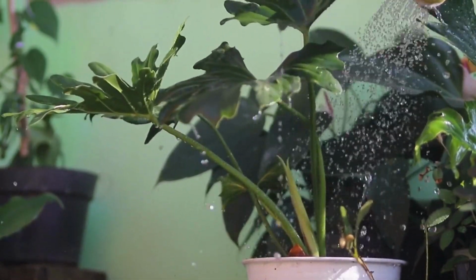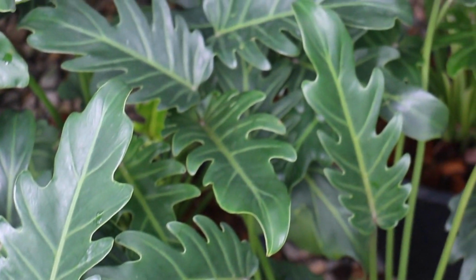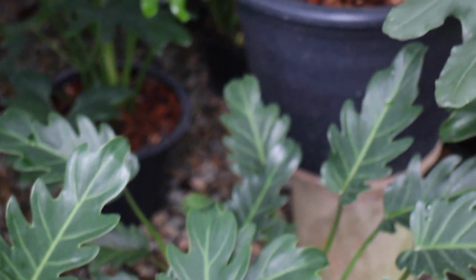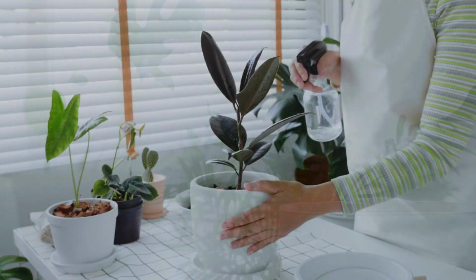Number 3. Humidity. Philodendrons thrive in moderate to high humidity levels. If the air in your home is dry, consider increasing humidity by placing a humidifier nearby, or grouping plants together. Misting the leaves occasionally can also provide a humidity boost.